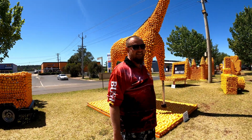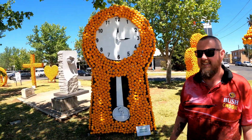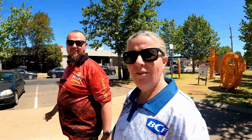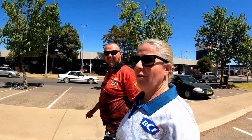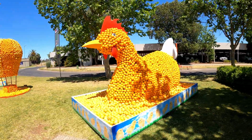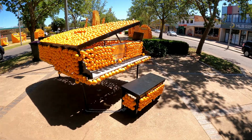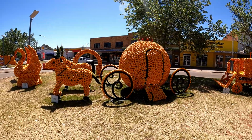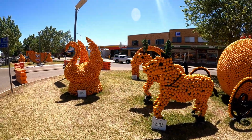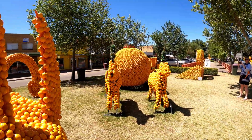Some indication of how big this thing is. The modern man cave. It's pretty cool. Well, we're getting both our doses of vitamin D and vitamin C right now. Yeah. Look at us being all healthy and stuff. Look at this big one. How interesting. There are quite a few more further down the street. Just full of oranges. It would take forever to do something like that.